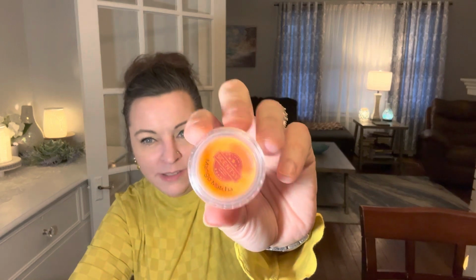Then we have Mango Matcha. That's a new release. It's described as mango nectar, matcha sorbet topped with a slice of salted cucumber and a dash of pure sugar cane. I'll just see what that smells like later.